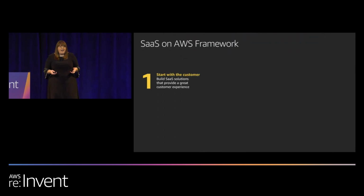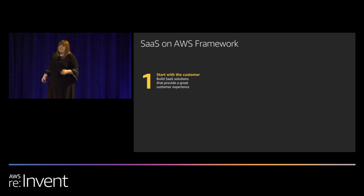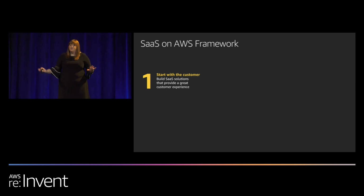So based on that, our team has worked really hard on creating our own SaaS on AWS Framework to guide you as you're building your SaaS solution. We always start with the customer, and we want to focus on enabling them with solutions that have a strong customer experience. So again, like that frictionless onboarding. And we want to solve real problems for our end customers. So we've built this entire framework around those goals.